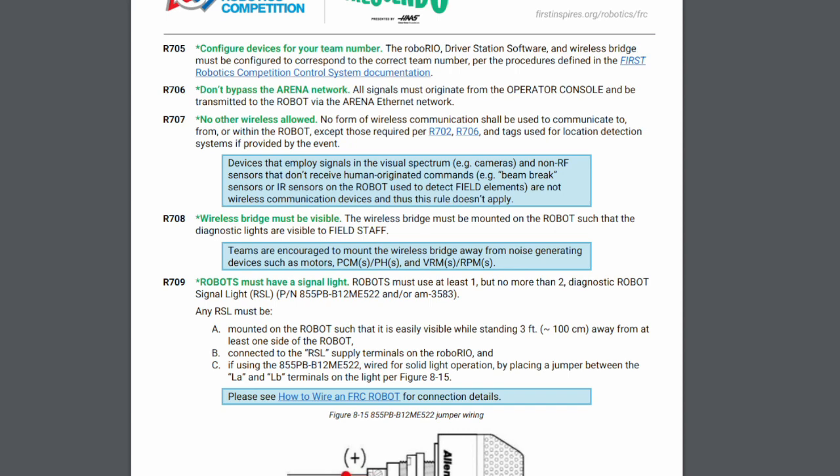R705. Configure devices for your team number. The RoboRio driver station software and wireless bridge must be configured to correspond to the correct team number per the procedure defined in FRC Robotics Competition Control System documentation. R706. Don't bypass the arena network. All signals must originate from the operator console and be transmitted to the robot via the arena Ethernet network.